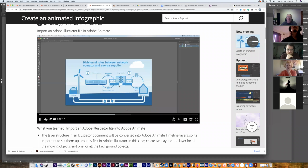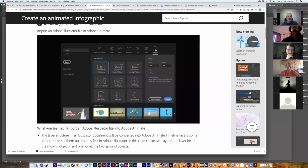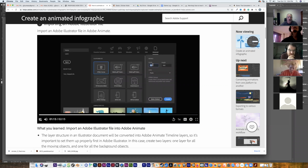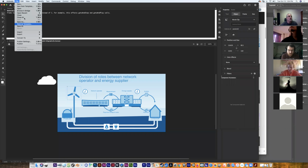Now I'm going to set up the Adobe Animate file. In the Animate start screen, you can best choose Advanced and then HTML5 Canvas. Okay, so now let's go over to Adobe Animate. I'm going to close this file because I don't need it. File, Close.